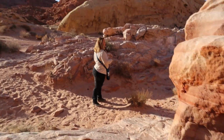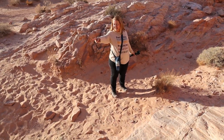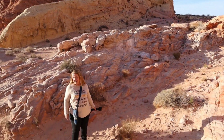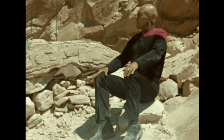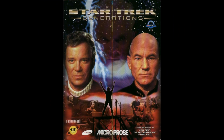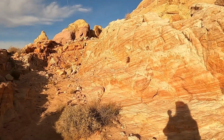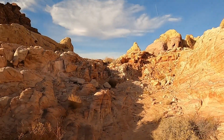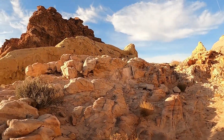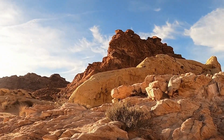It is like a relief map of the moon. Look at the little hole over there. That's why. This is another portion that was used in the movie Star Trek Generations. So pretty. Look at that, the contrast of the colors.